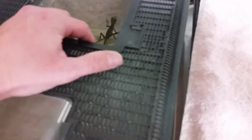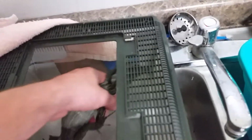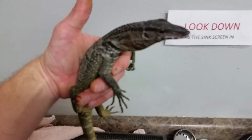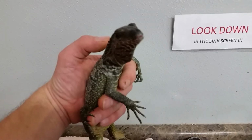We saved one of my favorites for last, covering him up so he takes a nice little break before we bring him out. But it is our black roughneck monitor. These guys are a very mellow monitor, as you can see, not trying to run away, not trying to claw. Very cuddly animal.